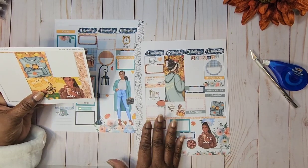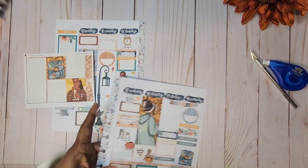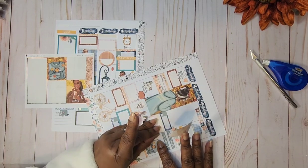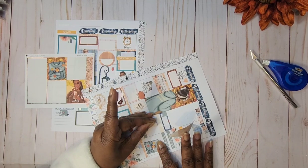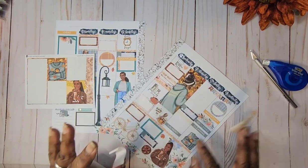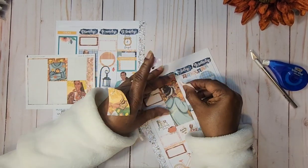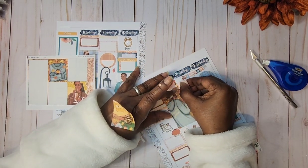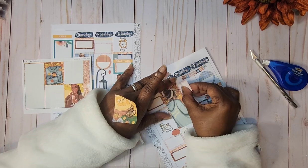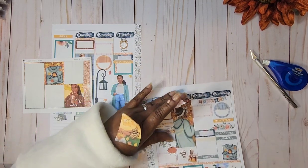Bear with me. Because I changed my mind on some things, so just bear with me. We're going to get this. We're going to finish this spread. I promise. And it's going to look good, I promise. I'll come down just a tad bit. Didn't want to get in my banner.